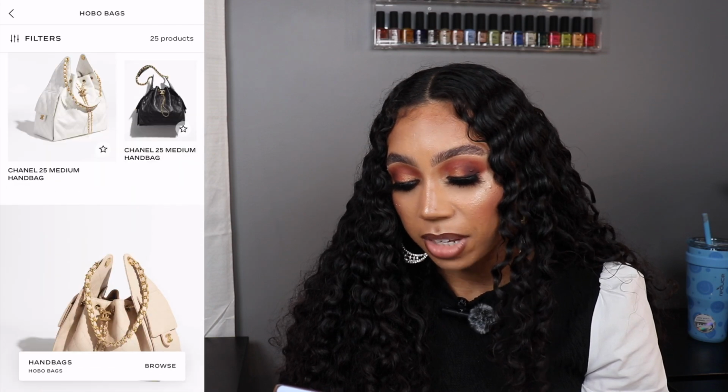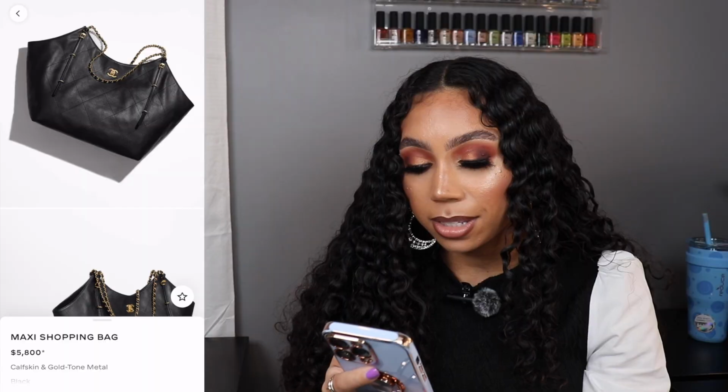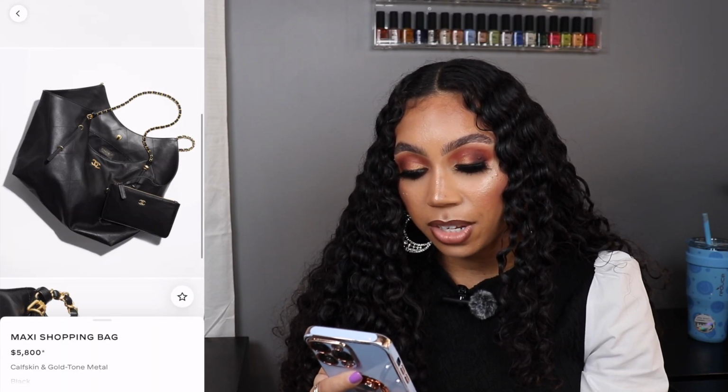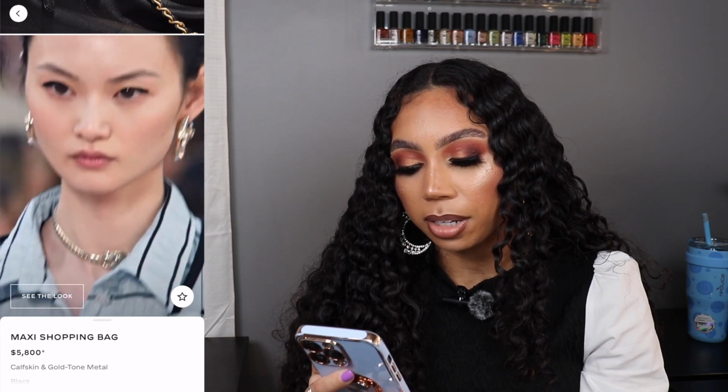Like, is that the only bag they're coming out with this season? Because, oh my God, that's like the only bag. Maxi shopping bag. What the crap is this? 5,800. Listen. Get a 22 at this point, because what is that?